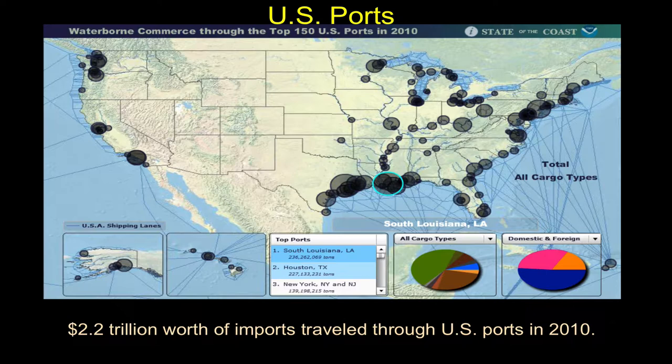But the vast majority of materials that are in this building right now, the vast majority of materials that you go and buy, if they didn't come from our local county or nearby, they probably traveled by ship. And so these ports are tremendously important. These ports are really, really key economic players that have huge implications for the rest of the region, the rest of the state, et cetera. And so in 2010, it was something like $2.2 trillion worth of imports only, not talking about exports, just stuff we brought into the country.